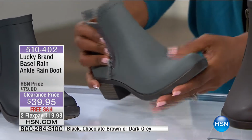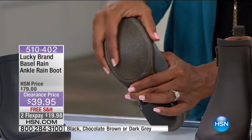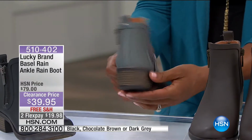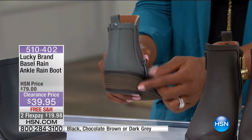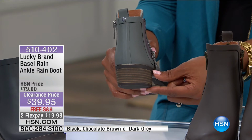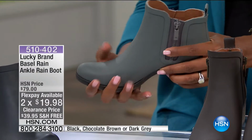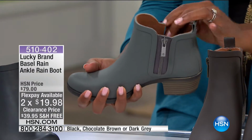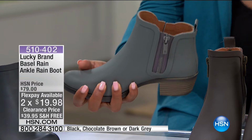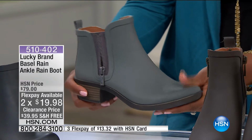So they are super flexible. I'll show you even the outsole on the bottom. I mean, it's gonna be something that you can comfortably move around in. You've got a nice little stacked heel. It's only about 1.5 inches on that heel. And you're gonna order these in sizes 6 to 10, whole sizes only, all right? So if you are between sizes, we suggest you go down. So if you're a 7.5, we suggest you order a 7 on these.